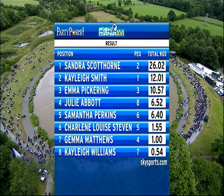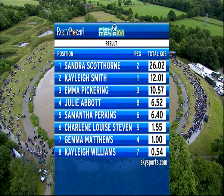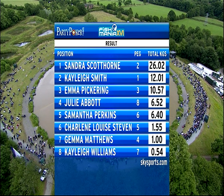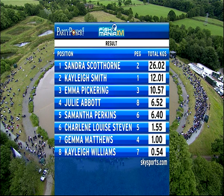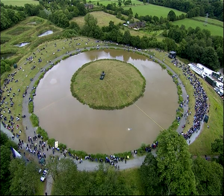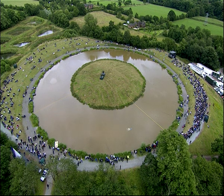We've got Tommy Pickering in the studio. The reigning champion of the ladies' event is his daughter Emma Pickering, who sadly finished only in 3rd place today in another keenly contested event. They take home £1,000, taking home £500 of pocket money this afternoon.